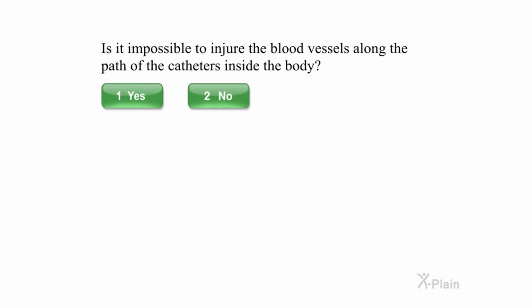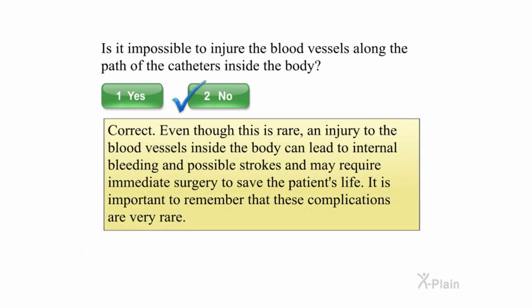Is it impossible to injure the blood vessels along the path of the catheters inside the body? Select yes or no. Correct. Even though this is rare, an injury to the blood vessels inside the body can lead to internal bleeding and possible strokes and may require immediate surgery to save the patient's life.